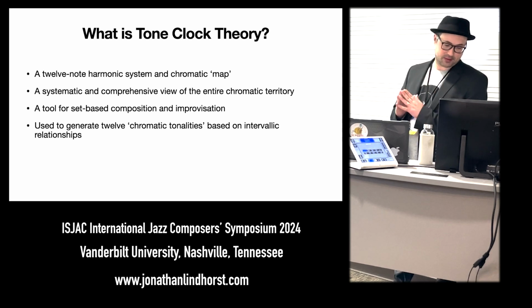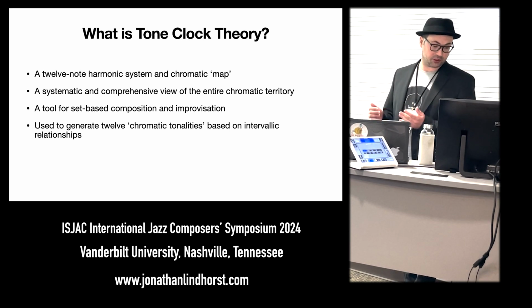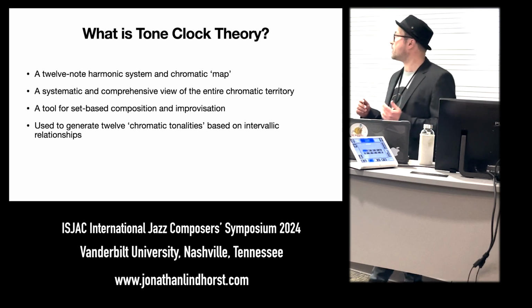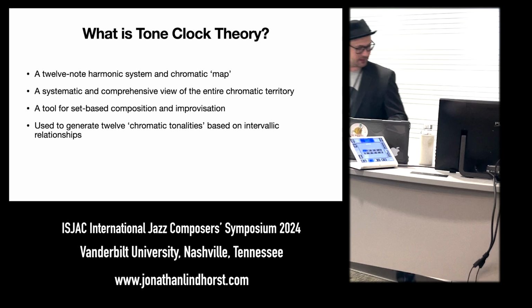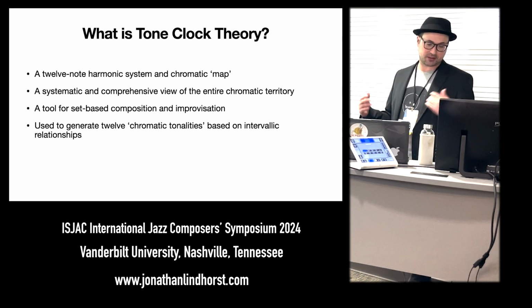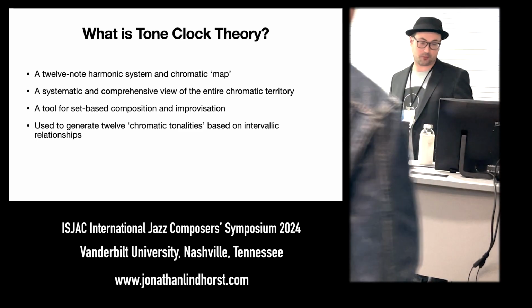This map is organized around 12 intervallic-based chromatic tonalities, which in McLeod's expansion serve as a framework for engaging with all 223 possible pitch class sets. She identified previously undiscovered relationships and networks between them and developed a whole myriad of compositional techniques through this.